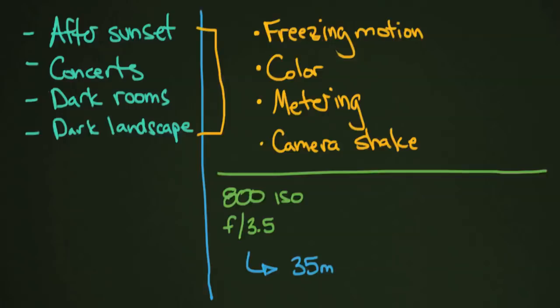Now that is the equivalent, if you're on a digital camera, it's not equivalent. Say it is a digital camera with a 1.5 crop factor. So it's equivalent to a 50 millimeter lens. If you don't know what I mean by that, it's basically that if you've got a digital camera with a DX sensor, it crops the photo.